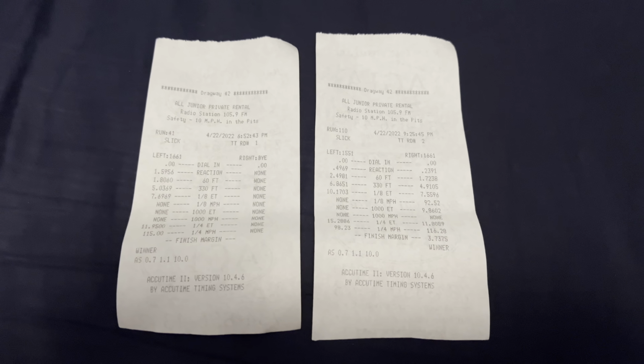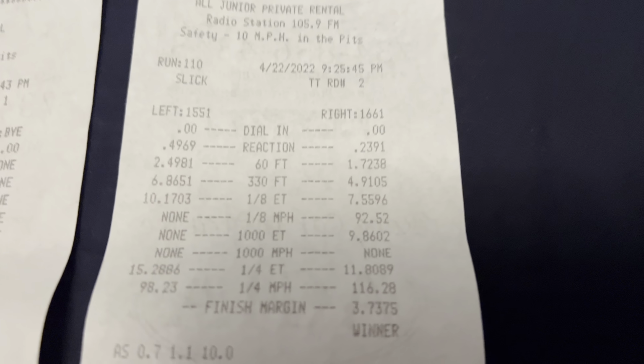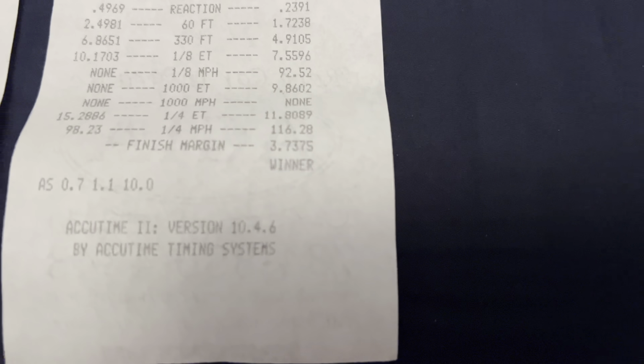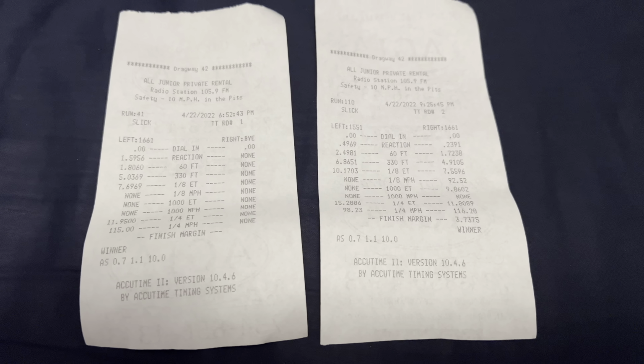All right, guys, we are back from the track. Here's a quick overview real quick. There's my first pass where I did the terrible 180 60 foot because of what you saw in the video, 11.95 at 115. And then the second one, I am on the right. There's the 172, and then I did the 11.80 at 116, much better. So definitely a big difference with this intake.